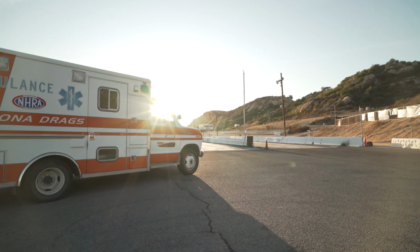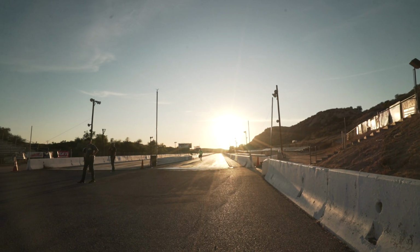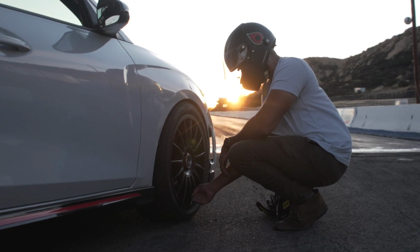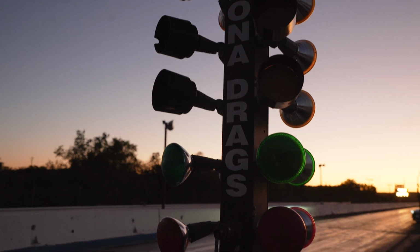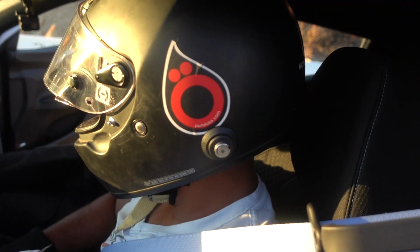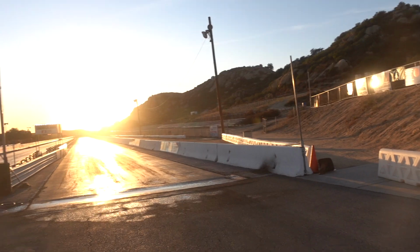Now it's time to go to the track. So let's go see what this thing does. Headed to the track. Heading into the track. Suited. Yep. Ready to go. So, BC's suited up. I'm aiming down the line. That's all he really has to do. The track is sticky. I can feel it on my feet walking up here.